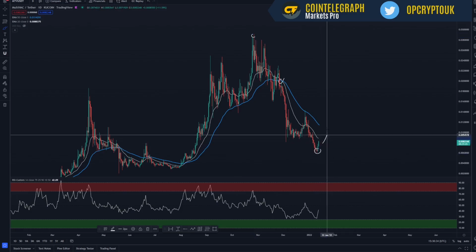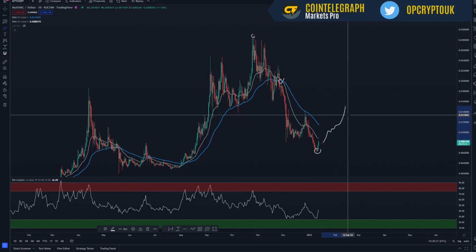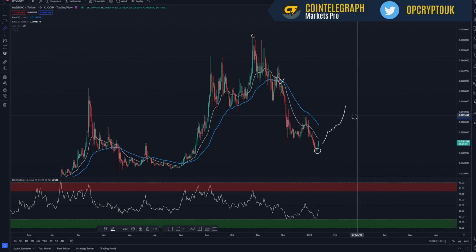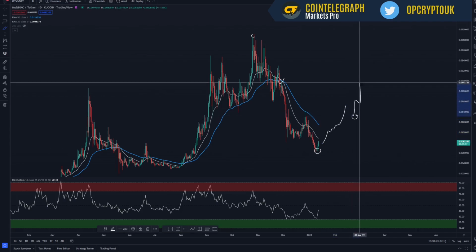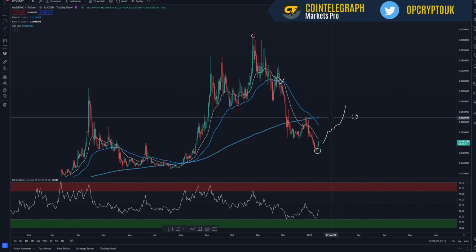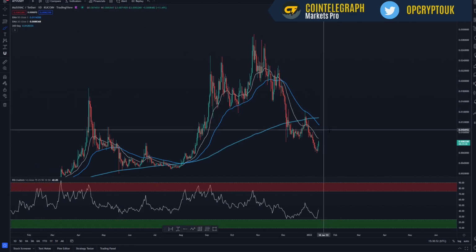If this does start pushing up, you're going to get a moving averages cross, probably in about 4 weeks time. So you'd expect it to be around here, a nice bullish cross, and then hopefully it will get some price action to the upside. Looking at the daily 200 moving average, we are still below it.